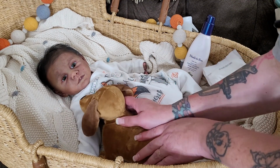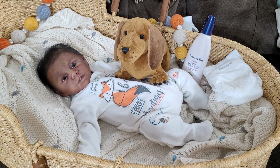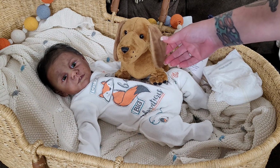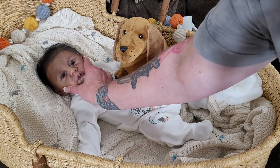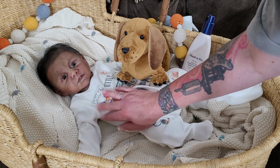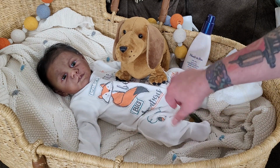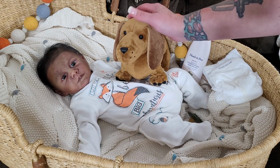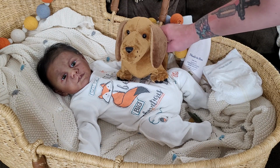Oh, this little guy's looking the opposite way, so we have somebody new to introduce. Oh my goodness, look at this. Oscar's got a new little buddy here, but first, for those of you new, I will introduce. You are looking at Oscar, and Oscar's a full-bodied silicone baby, and he is the Dwayne Awake #2 by Claire Taylor. And with him today is a little gift from my mom, and it's a little dachshund.